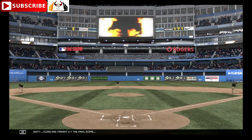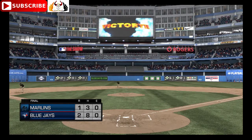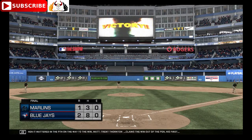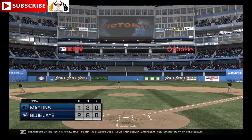Close one tonight, 2-1 the final score. The Toronto Blue Jays came through when it mattered in the 9th on the way to the win. Trent Thornton claims the win out of the pen, his first. So that just about does it for Mark DeRosa, Dan Plesac, Heidi Watney down on the field, and the rest of our crew. I'm Matt Vasgersian.